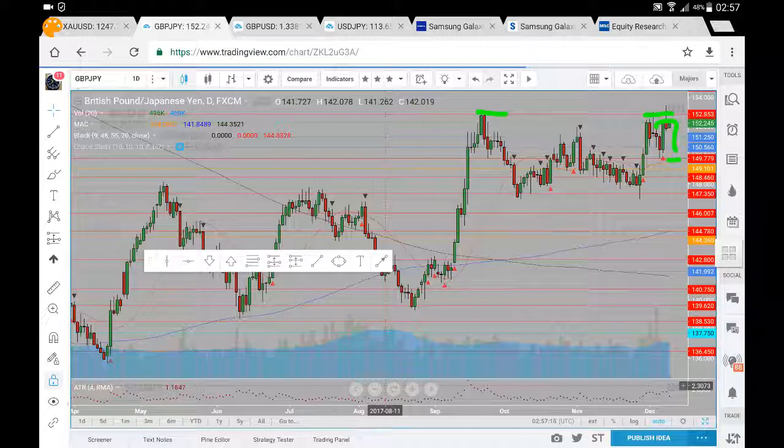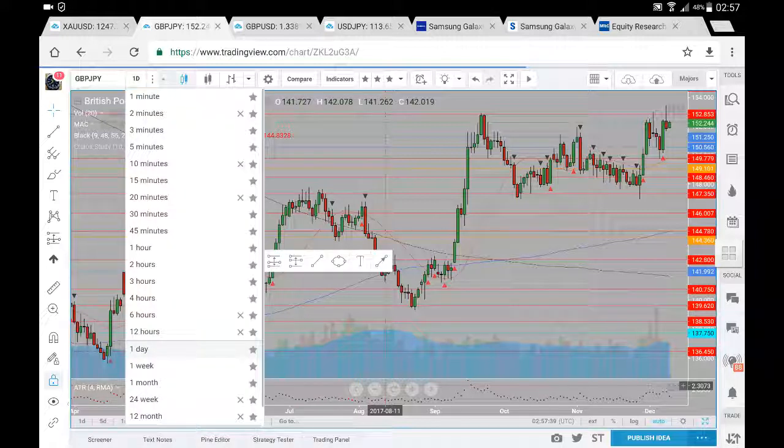Now, let's just have a look at the weekly time frame. So we do appear to have a bit of a double top there. So we might see further sell side momentum coming in. But yeah, let's have a look at the weekly time frame. Just gonna have a look at the weekly.